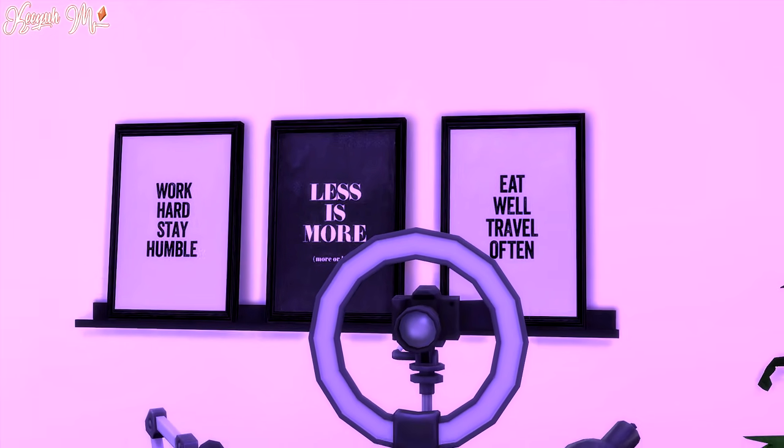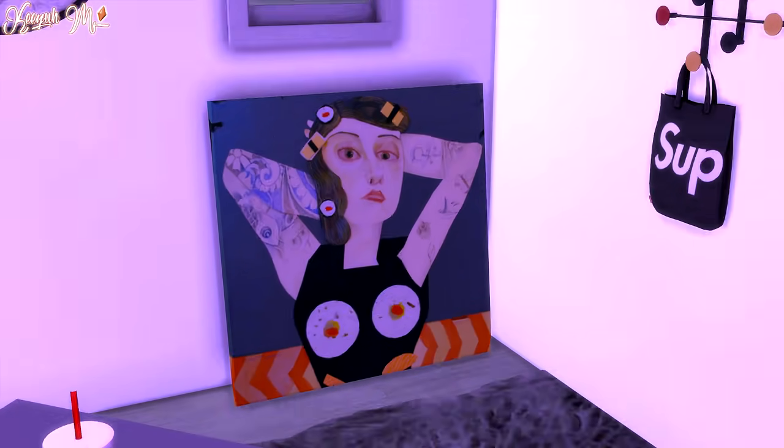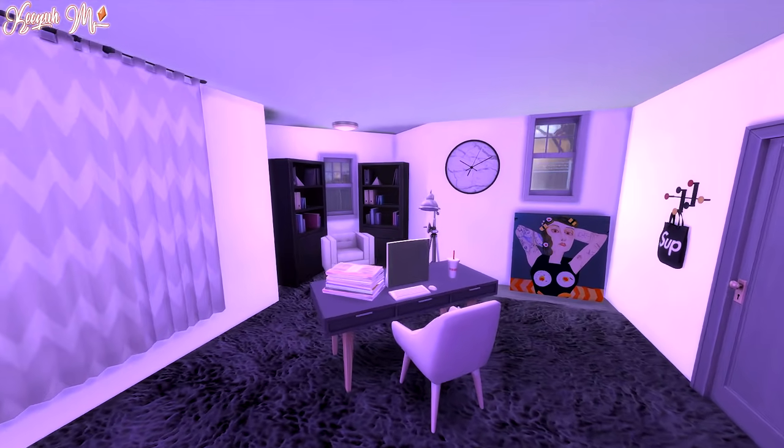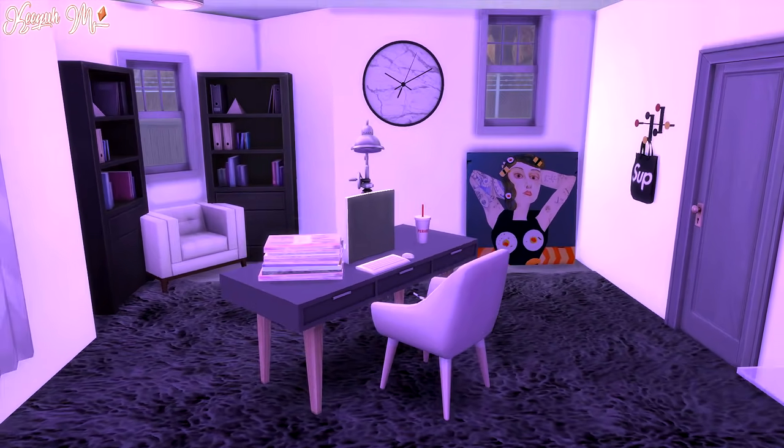I'm a human being. But she got those up on the wall, little paintings, and that's cute. I don't know what it is, but it's cute, okay? I moved this from the living room to this room, and then she has a little corner with her little bookcase, her regular computer, little desk.